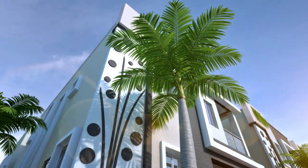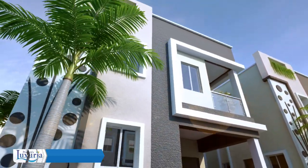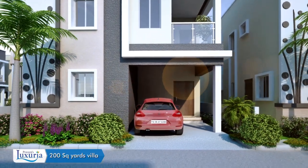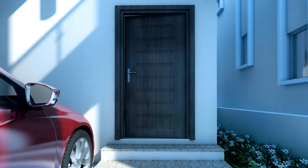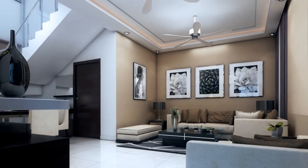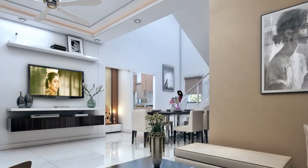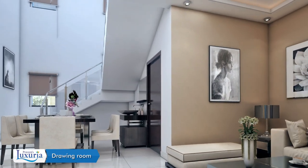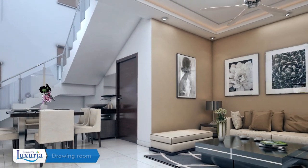If the exteriors of contemporary villas are elegant, the interiors are designed to pamper you with comfy ambience. The spacious drawing room extends a warm welcome the moment you step inside. The villas are spacious, well ventilated, Vastu compliant and full of life.